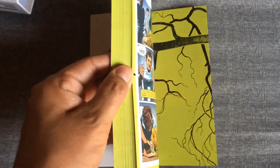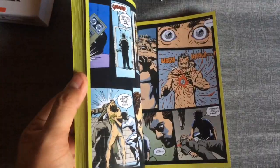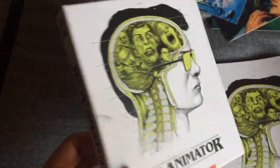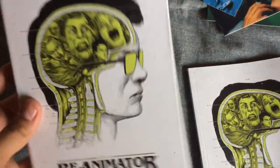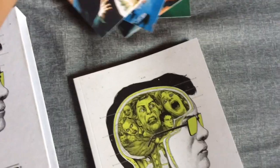And this right here is a graphic novel adaptation of the movie itself. Really big, packed with great artwork. This is a great, beautiful set. So I want to show you guys the contents of this thing. This came out last week and it's available now. Just a fantastic, beautiful edition of Re-Animator.